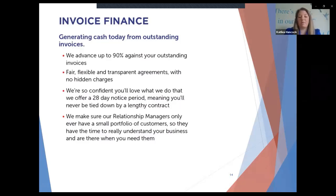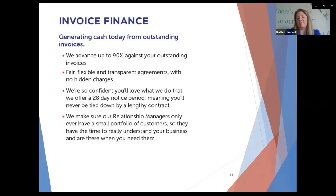We also make sure that our relationship managers only have a small portfolio of customers. Some lenders have hundreds of people on their books, and they lose sight of the businesses and what you need, and you're unable to get hold of them. So we make sure that our managers only have small portfolios, so that they understand your business and are there for you whenever you need them.